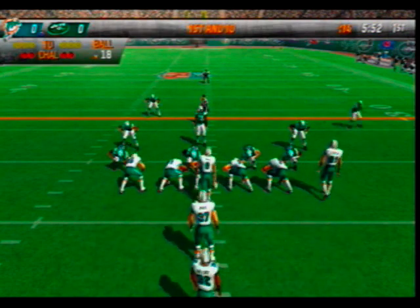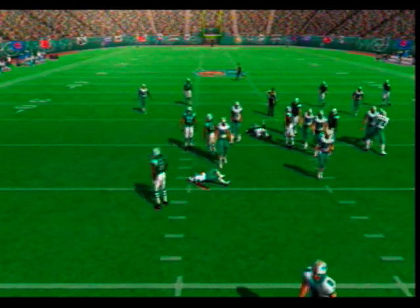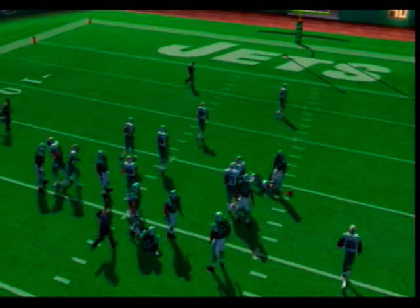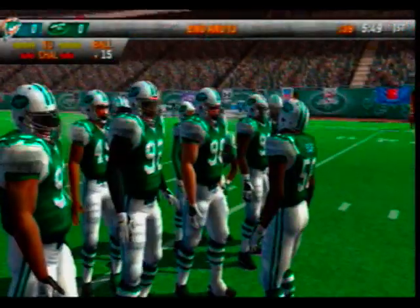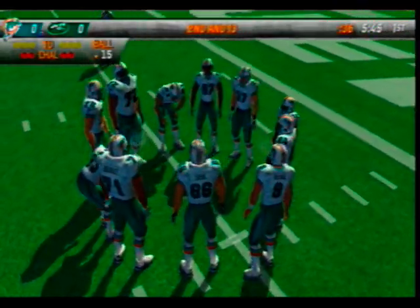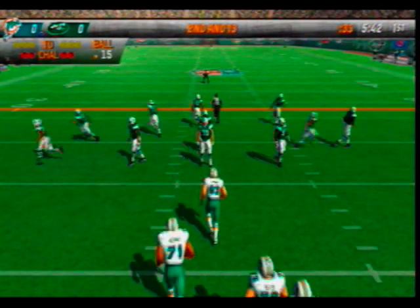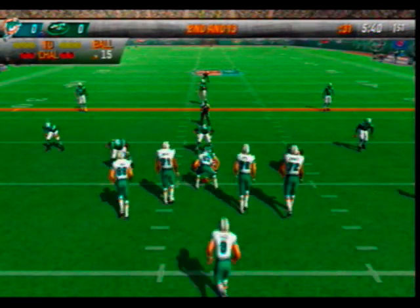First and 10. Number 32 in the backfield. On the ground. He's brought down behind the line for a short loss. Nothing doing in the middle, and he's stopping for a loss. When you have players who are as active and as aggressive as these guys are, you're going to see some tackles for losses. Second and 13. Ball on the 15-yard line.